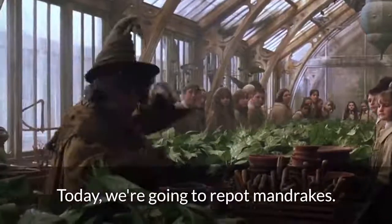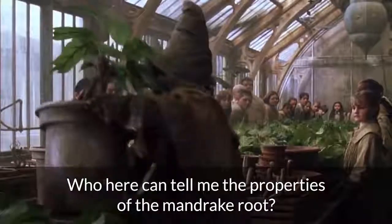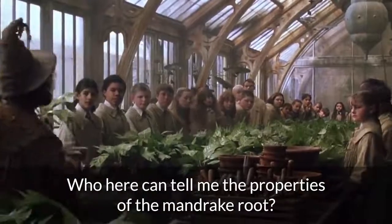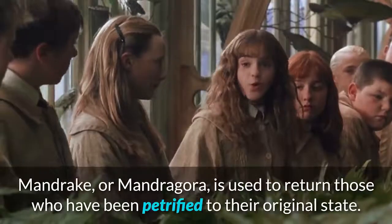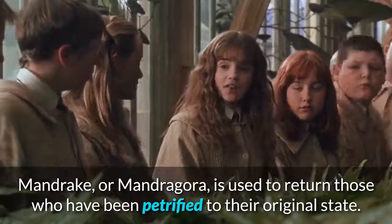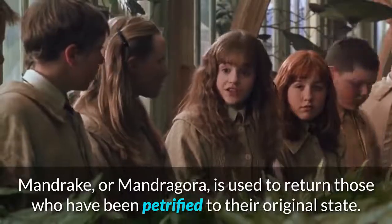Today we're going to repot mandrakes. Who here can tell me the properties of the mandrake root? Yes, Miss Granger. Mandrake, or mandragora, is used to return those who've been petrified to their original state.